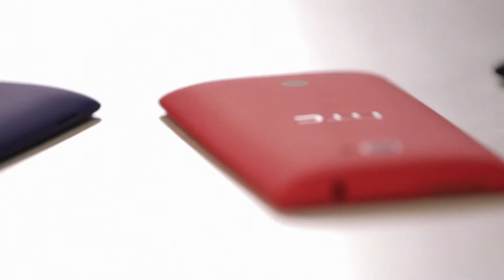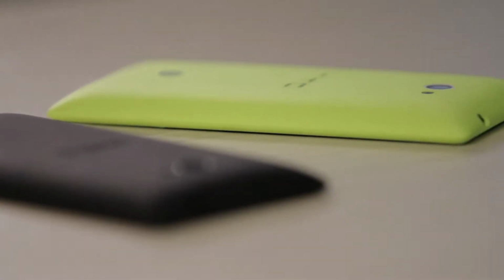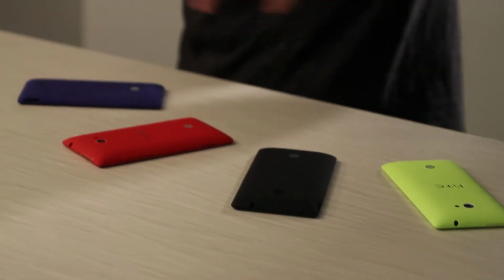This is what they call California Blue. Down here we've got some other colors as well. We got Flame Red, Graphite Black, and this is called Limelight Yellow. It's almost like a tennis ball. It's super rich. It's a really cool color. That's the color that I want.